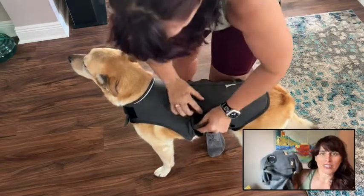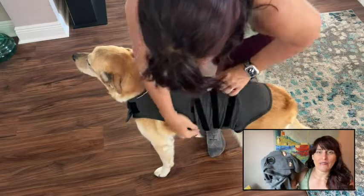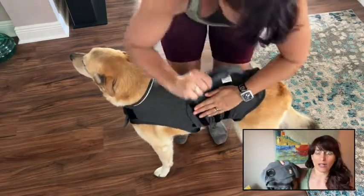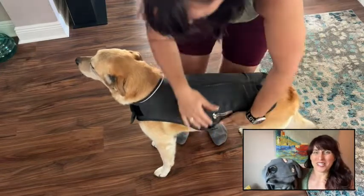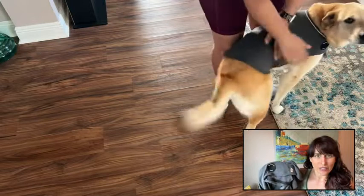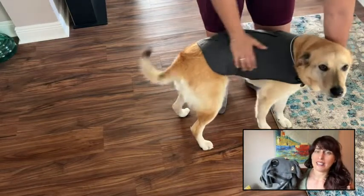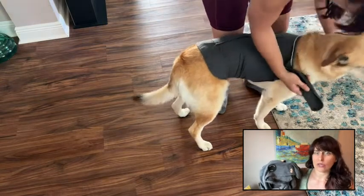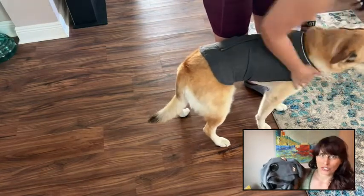So what's great about this Thundershirt is that it gives her that feeling of being held. It makes her feel secure, but I don't have to hold her the whole time. So it really makes a difference. And I didn't think at first that it would, but I have seen a significant difference in Honey when she is anxious or stressed out and she has her Thundershirt on.